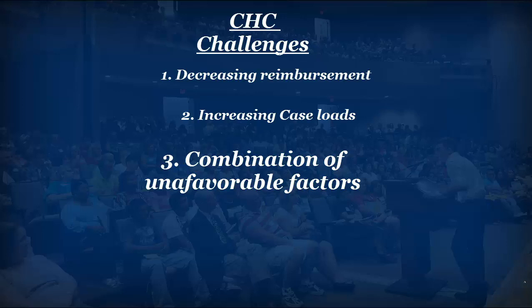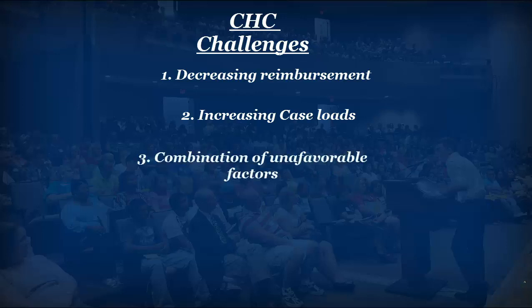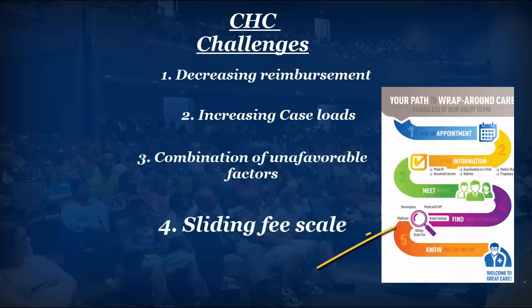So CHCs, or federally qualified health centers, FQHCs, had to implement and start doing something called a sliding fee scale, because people were coming to the clinic even though they had insurance. So clinics started to charge on a sliding fee scale to kind of recoup what they were losing in reimbursement.